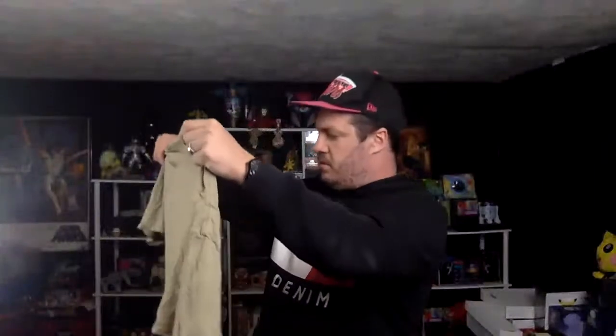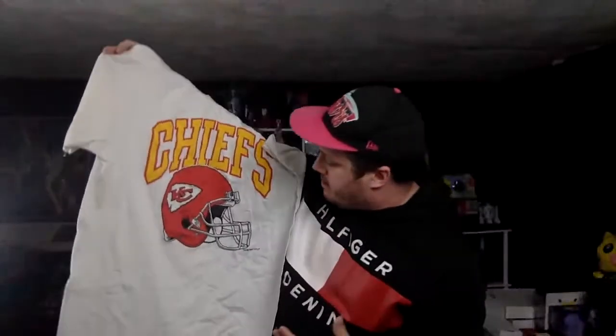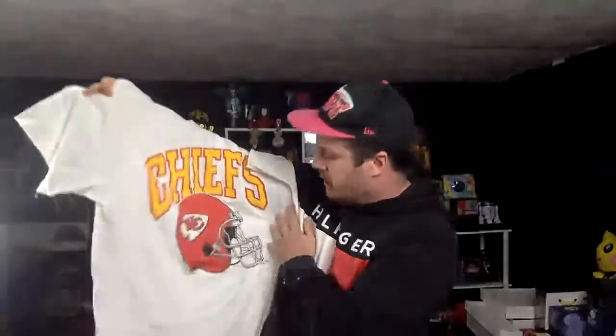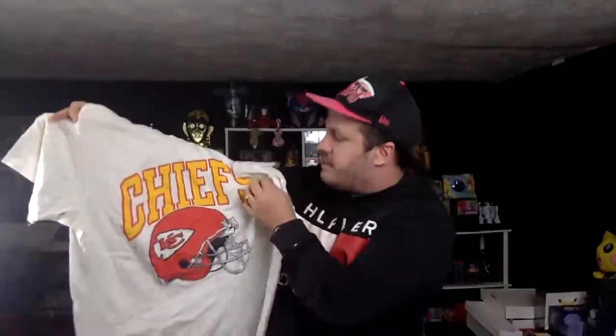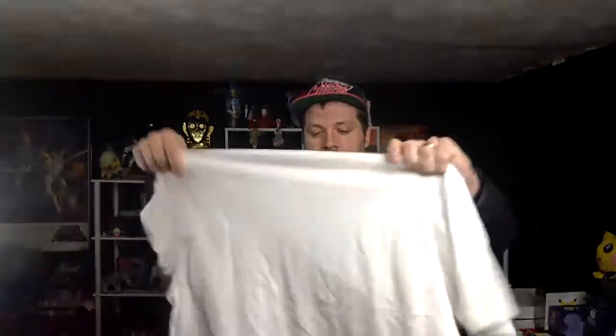All right, we are almost through this third bag, and we still have plenty of bags to go. I got an Oneida, yes, vintage single stitch Chiefs tee. Yes, there we go. 1993, and this thing is clean. Yes, very good. It is clean. Single stitch on an Oneida, Juanita, whatever you want to call it. Power 50 plus, made in the USA. Super good T-shirt right there.